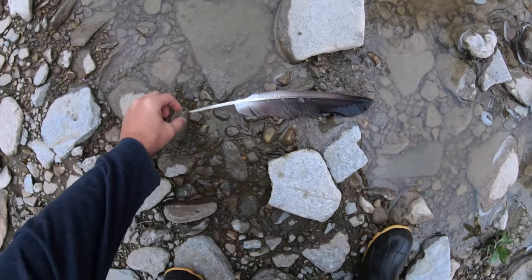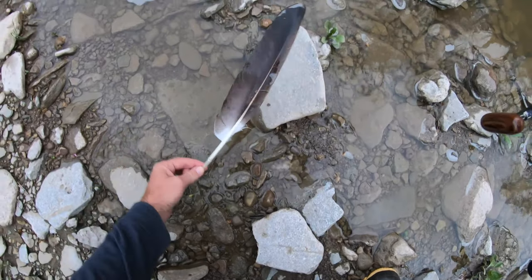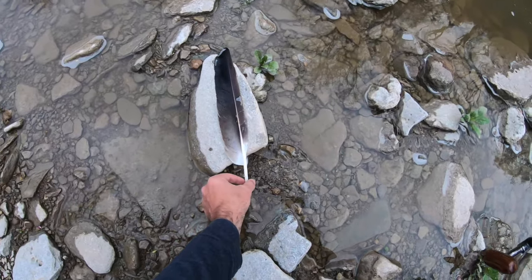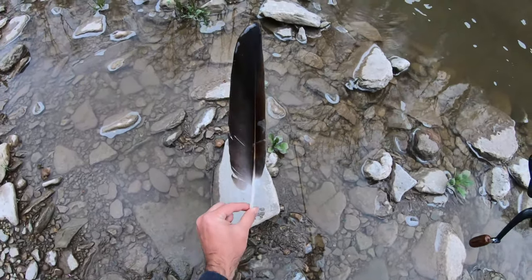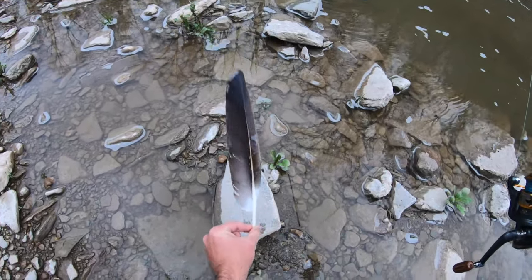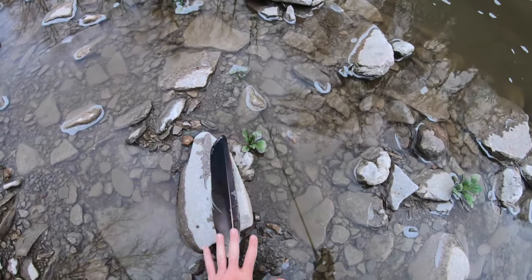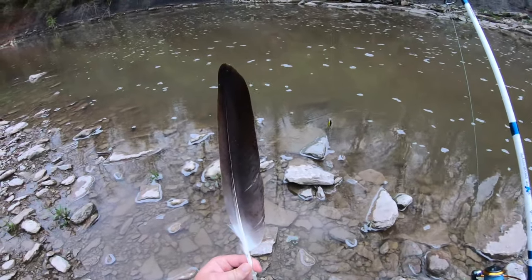Wow, look at this big old bird feather. What's that off of? All right, all my bird people in the comments, what is that? You can see the size of it. It's two full hand lengths, man. That's 20 inches just about. Look at that.